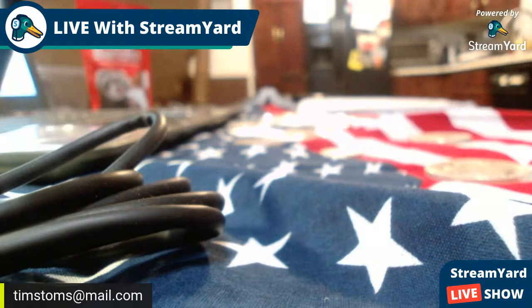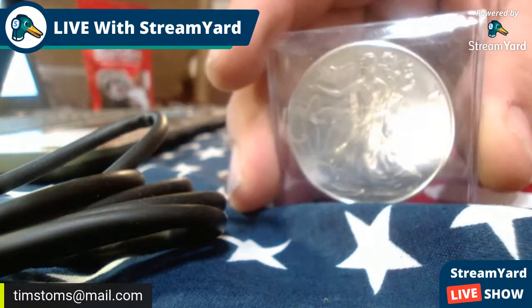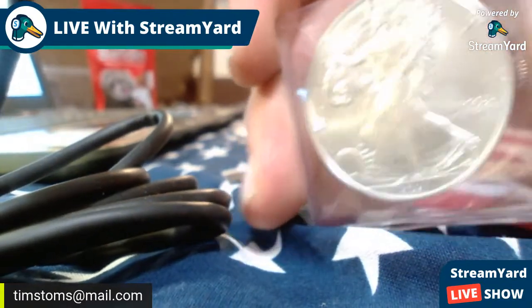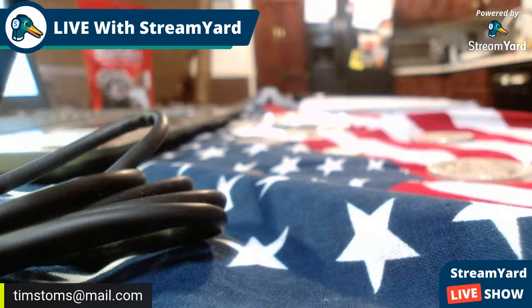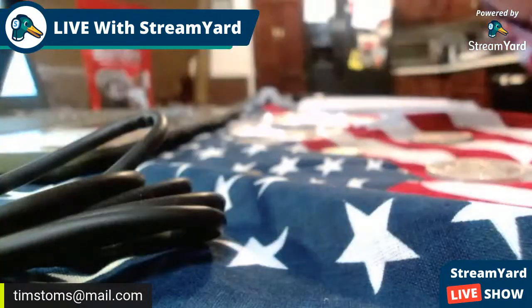See, I picked up some stuff today. I pulled some stuff out of the chest in there, and I've got two of these 2021 Morgan Silver Dollars. And these, yeah, she will love that. I got two of those.